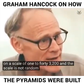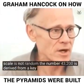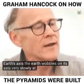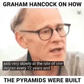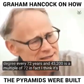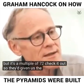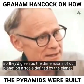And the scale is not random. The number 43,200 is derived from a key motion of the Earth, which is called the precession of the Earth's axis. The Earth wobbles on its axis very slowly at the rate of 1 degree every 72 years. And 43,200 is a multiple of 72. In fact, I think it's 600 times 72, but I need to double check that. But it's a multiple of 72. Check it out. So they've given us the dimensions of our planet on a scale defined by the planet itself.